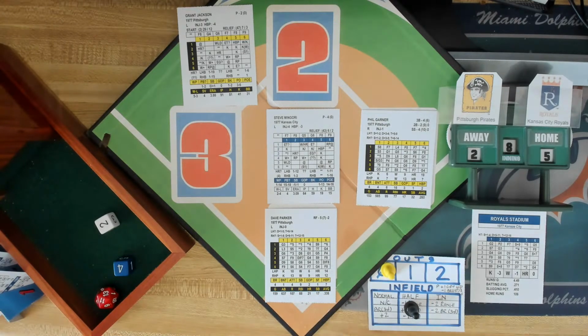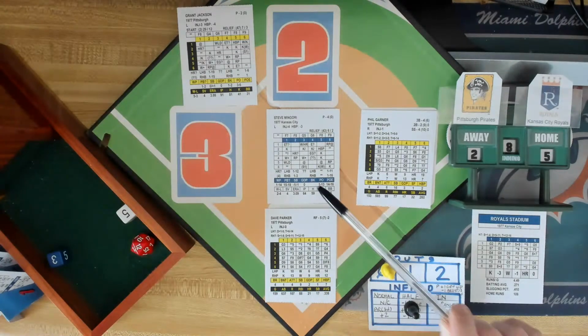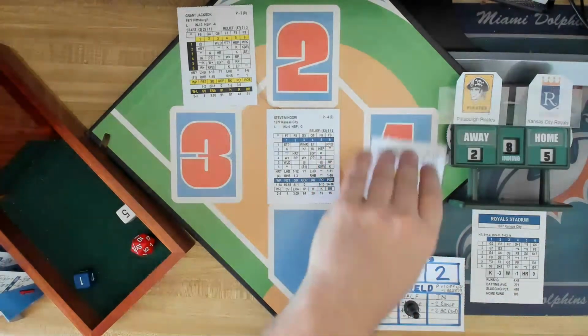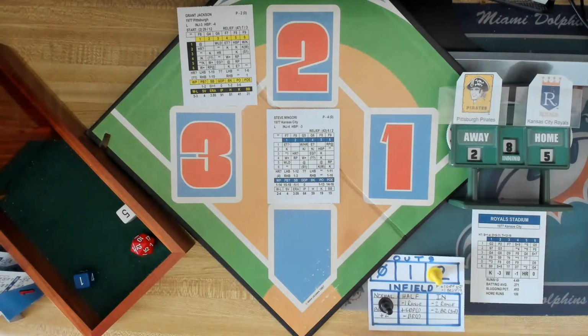Infield is halfway. No strat roll now except for pickoff. And a 7 doesn't do it. So Mingori will pitch to Parker. Mingori, 5-4, strikeout chance, 11, too high. Parker swings, 3-5, ground ball to short. Parker's double play rating 2, nothing from Mingori. Halfway, 3, second baseman White, nothing. A 1-3, they turn 2, and they do. Shortstop to second to first, double play. As Mingori gets the twin killing. 2 outs.